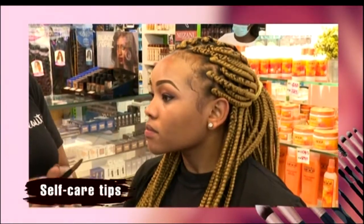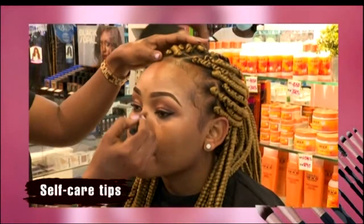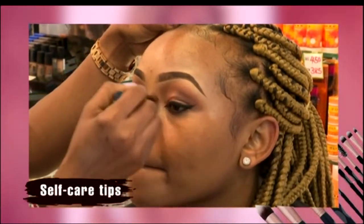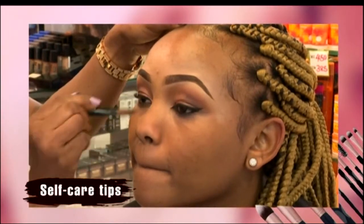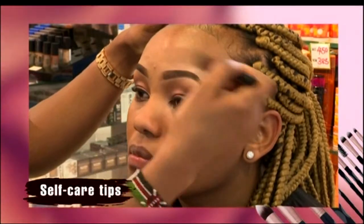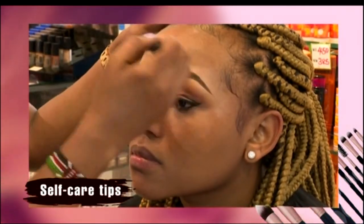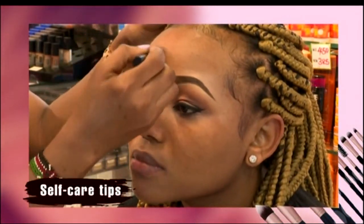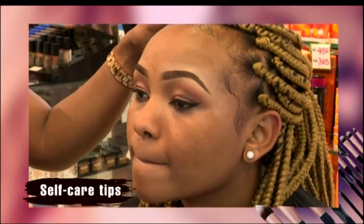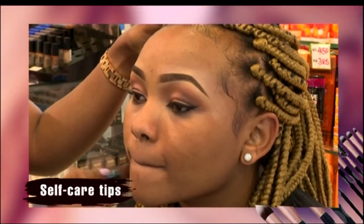Application of foundation, a primer is used, which forms a base to hold the makeup well. It seals the skin imperfections like pores, open pores, and other bumps on the skin. Its purpose is to give the makeup a very smooth base to hold on to, and it also makes your makeup last and last all day long.